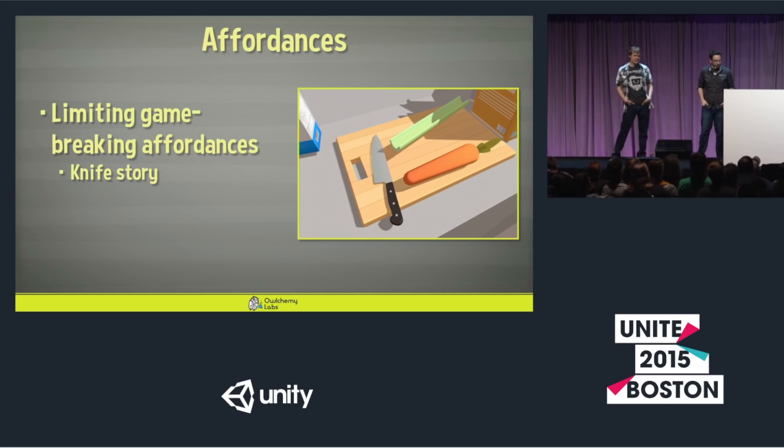Another one is things that afford certain actions and their possible negative ramifications in the game. One of the early things we added to the kitchen was a knife, because everyone wants to play with knives in a kitchen. So we added knives and we added chopping. One of the first things people did was grab that knife, go over to that carrot, and chop it. Each piece turns into a rigid body with a collider, and then everything starts vibrating, and performance goes down. And it's like, oh no, we can't do that. But the answer isn't to remove the knife, because everybody wants knives, but we clearly can't support that. So what do we do?